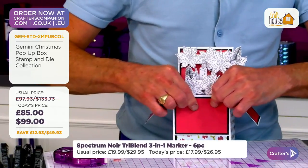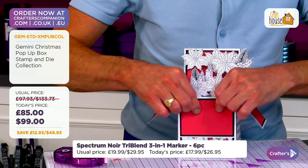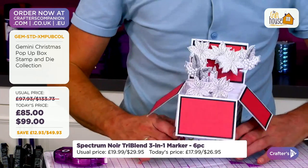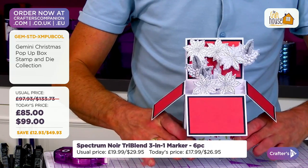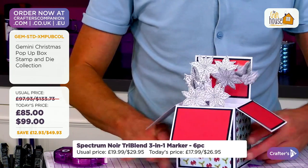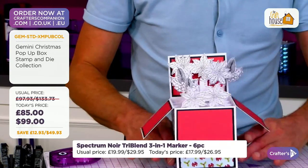So that's really starting to add all of that dimension. If I hold that into place, just like that, you can see how it's starting to come together. You can just keep adding layer upon layer. Of course, yours will be coloured. Why not decorate some of the sides as well? You've got all these bits you can decorate if you so wish.